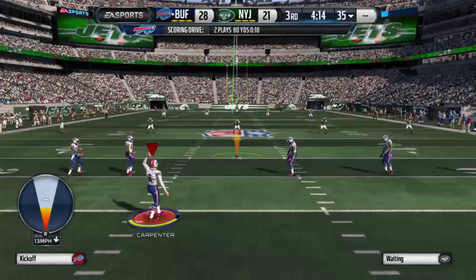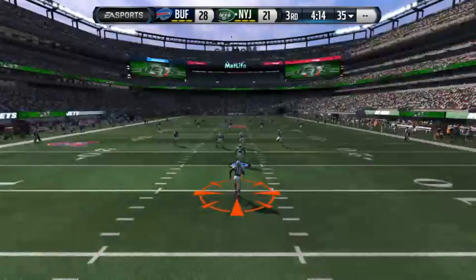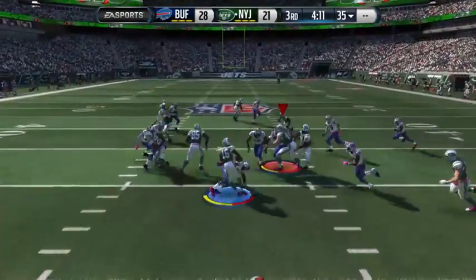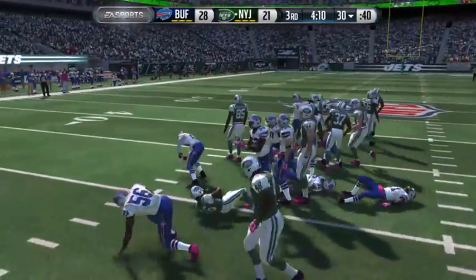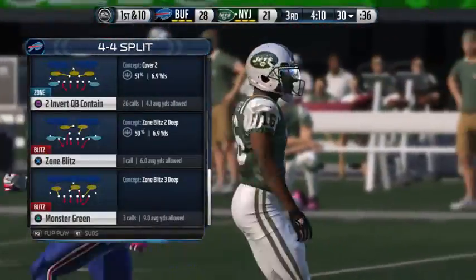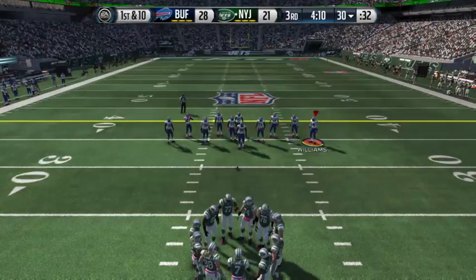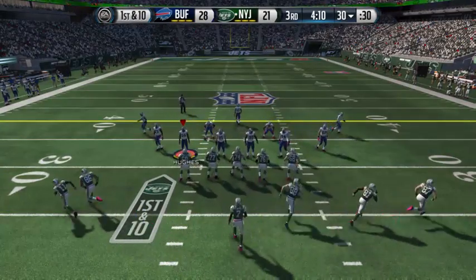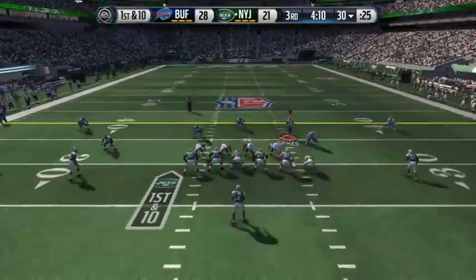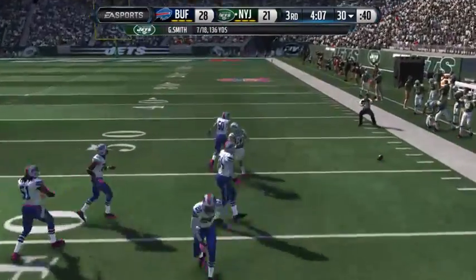Bills ready to boot this one down the field. He'll take it from the 10. Stays on his feet. He's tackled at the 30. Geno Smith takes the field for another time. Smith's got everybody split out wide. The Jets will take the snap from the 30. And it's knocked down, incomplete.